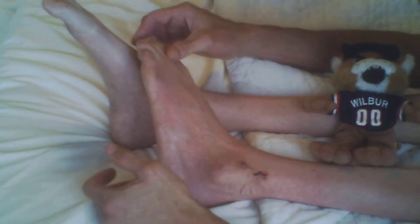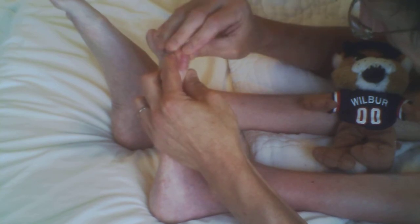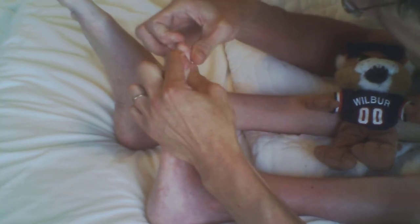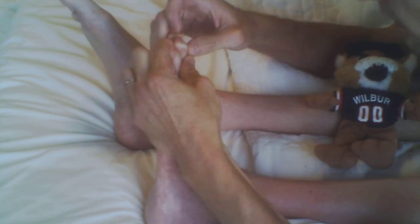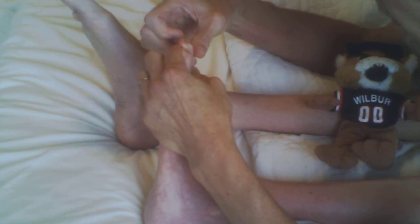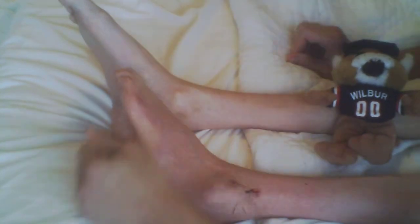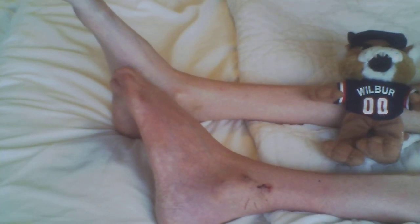The video here is that I am putting petroleum jelly, the Vaseline, on my feet, and one of my buddies was asking me today if I am noticing any changes in the skin or anything like that, and I'm not really noticing any changes in the skin.